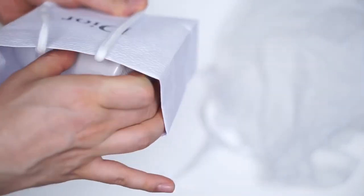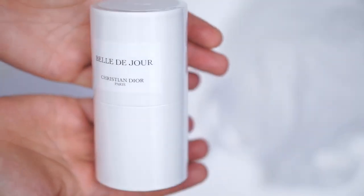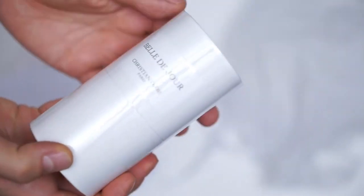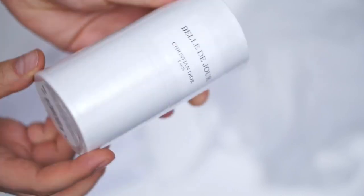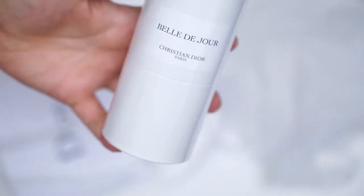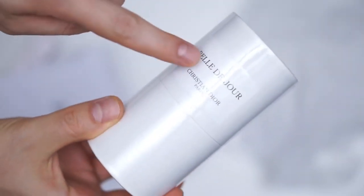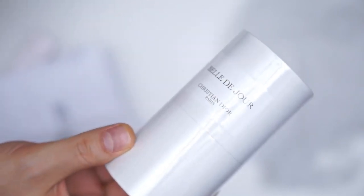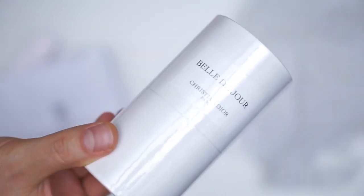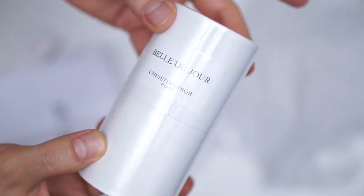And here is the fragrance at hand. Belle De Jour. I'm surprised because of all of the Privé line, or how do they call them now? I don't even know if they're not called the Privé line anymore, the Dior Maison line, whatever they're called at the moment. This is the worst name. By that, I don't mean I don't like it, but of the entire new series, this is the one I like the least. I thought it was a pretty tacky name.